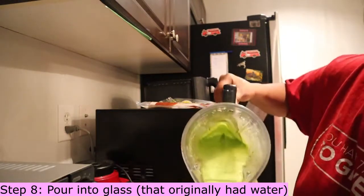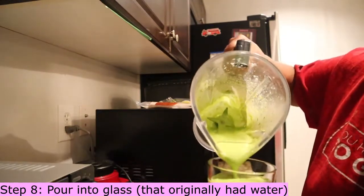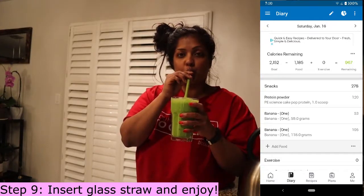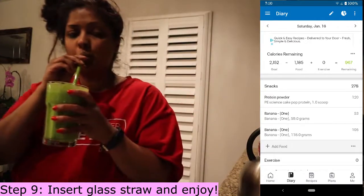first because the frozen banana is very hard for it to crush. And then once that's done, I do liquify for maybe 30 seconds, and then it will get into the smoothie-like texture that I enjoy.